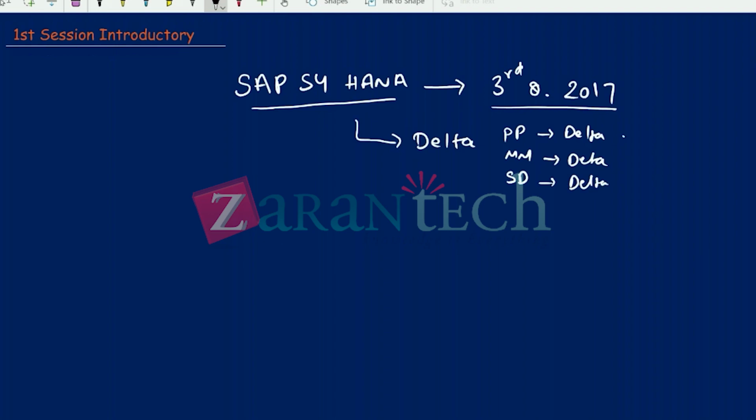It was having 3 books, each one having 3 books, which cover Fiori applications, SAP HANA basics, and the basics of SAP S4 HANA. But when the certification actually launched in the third quarter, the certification for MM was launched and the certification for SD was launched. So right now we have these 2 certifications available with SAP S4 HANA, MM and SD.